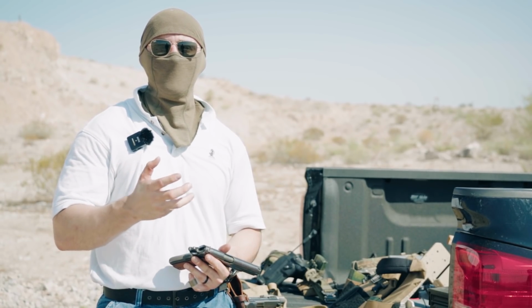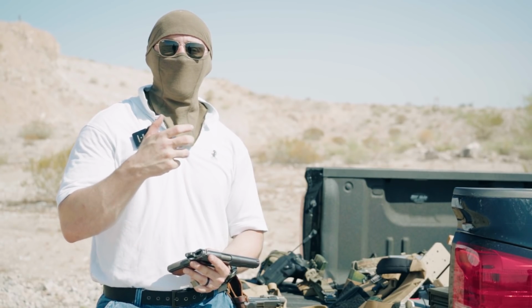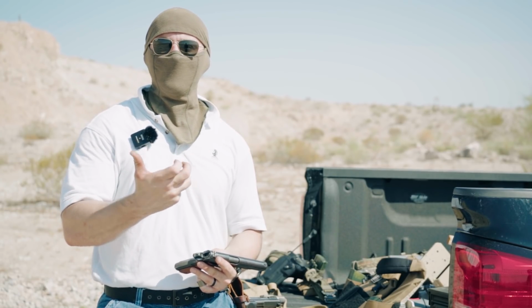But that still harks back to what are we as people in this country? As responsible gun owners, we are all riflemen. We're all gun owners. This harks back to our lineage. This is something that I think I hold kind of near and dear to my heart.